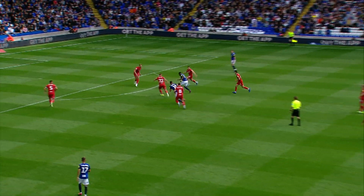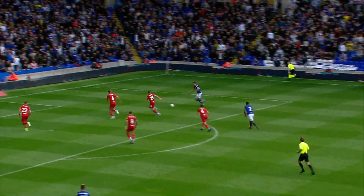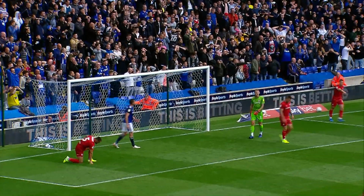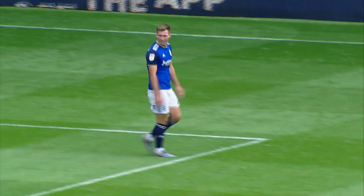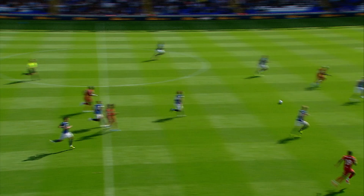Birmingham trying to double their lead now. Good work down that right-hand side. And a chance driven into the side netting. Was the option of Jutkiewicz at the far post, potentially a better one for Gardner. Well, Birmingham would be made to wish they'd taken that chance.